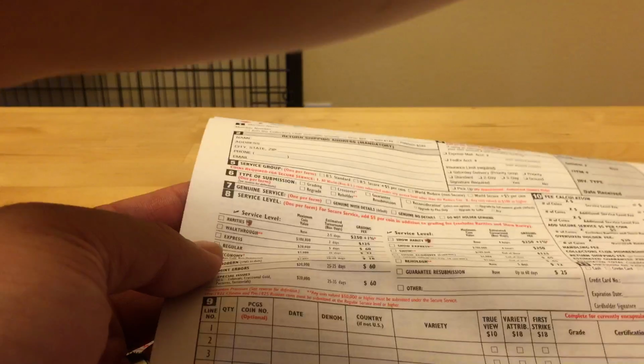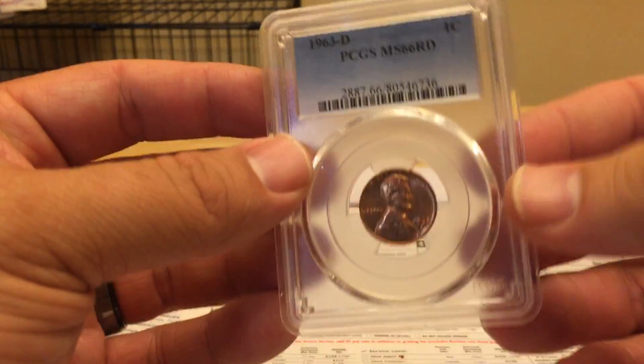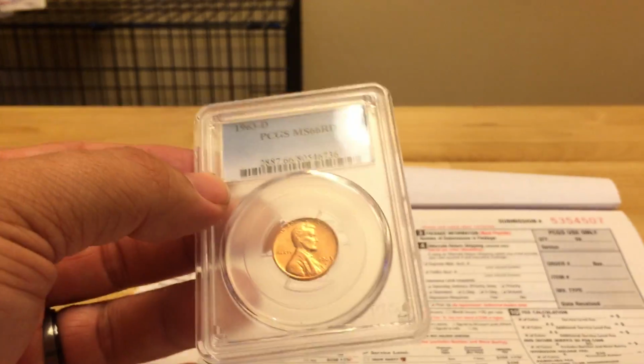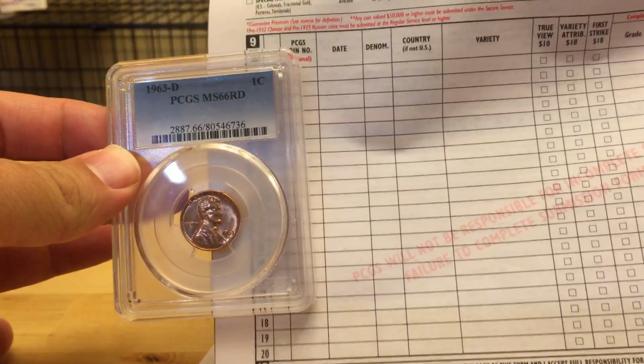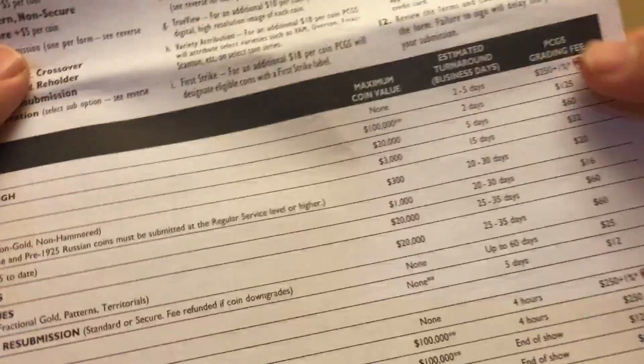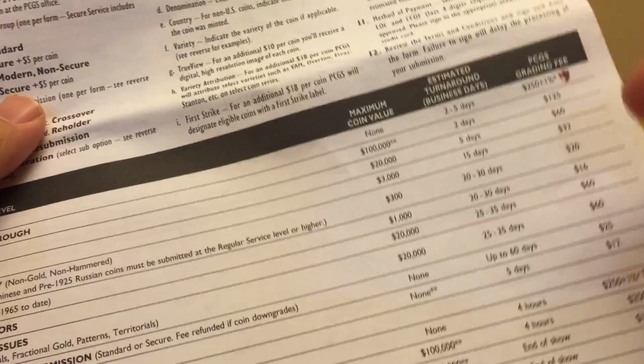So if you have a slab like this and you thought that it was undergraded, this is a 66, maybe you thought it was a 66 plus, you could also send this coin and its slab back to PCGS for a reconsideration. So you fill all this out. There's 3 copies of pink, white, and gold. You keep the gold, you send out the other 2 copies. The front copy with the price plan you keep. So you're going to send back the white and the pink copies.